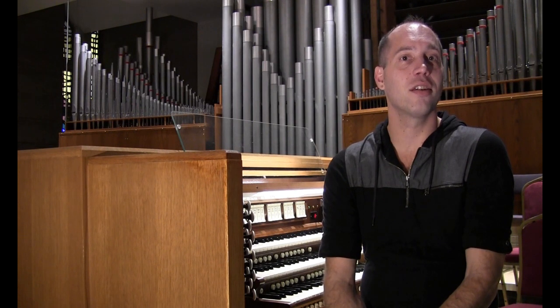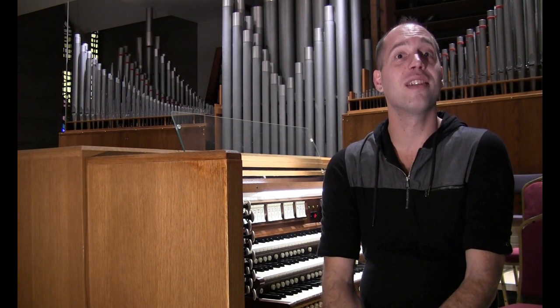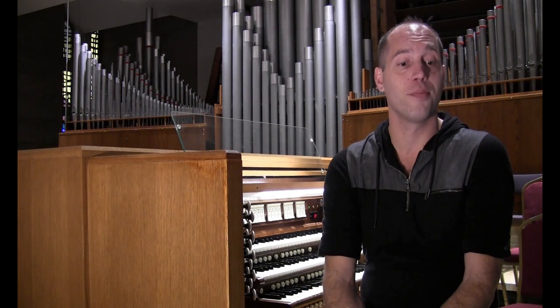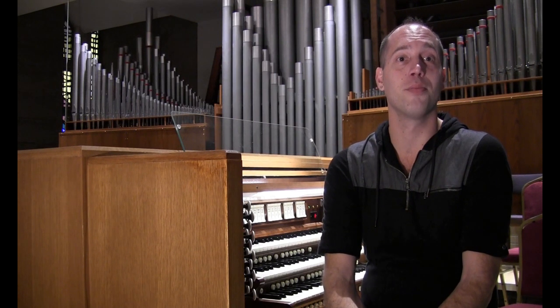Our last piece comes from the Balboa Park Suite by Michael Burkhardt. San Diego, California is home to the world's largest outdoor pipe organ, which resides in a pavilion in Balboa Park. It's a huge tourist attraction year-round with their beautiful weather.